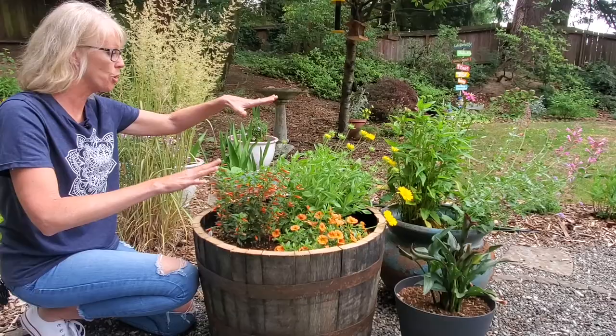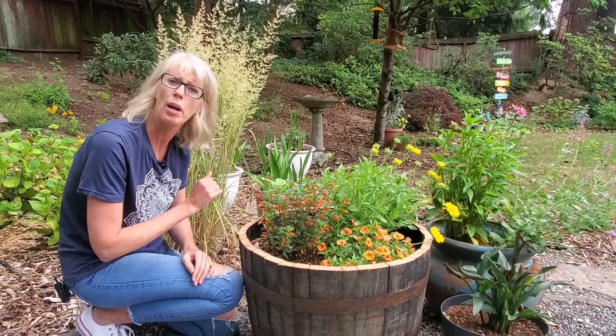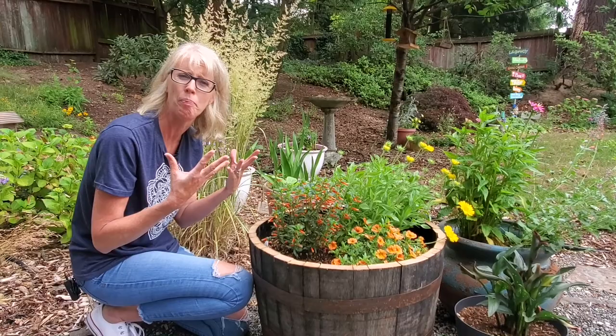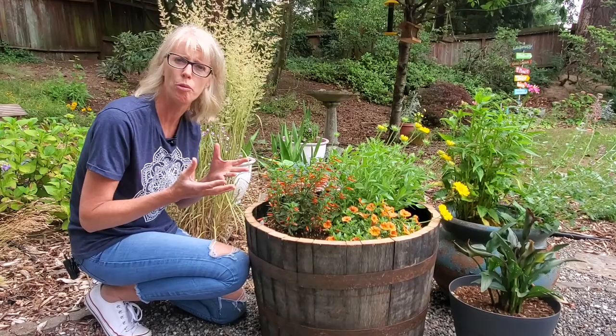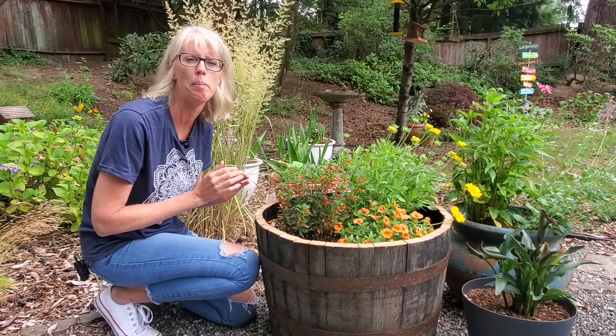Now, you can also pair this Firecracker plant with any other sun-loving, heat-tolerant companion plant. So maybe Lantana, any of your ornamental grasses, and some salvias, specifically salvias that don't like really moist soil. Those would be a great companion. You could pair it with so many things, so many options, so many color combinations.